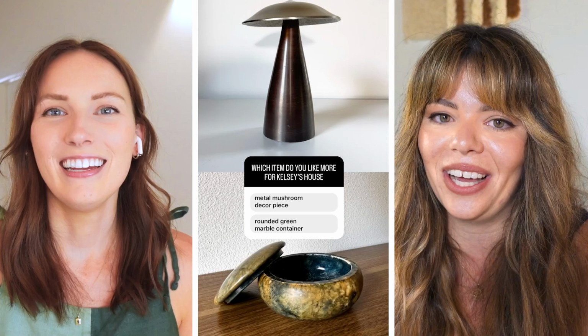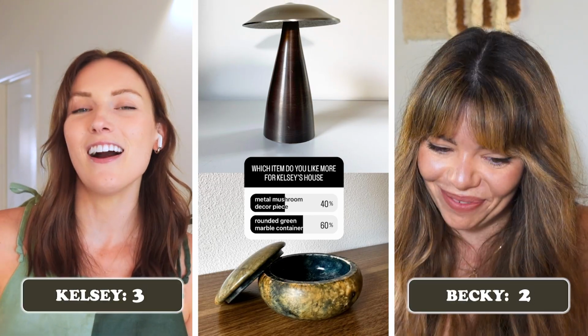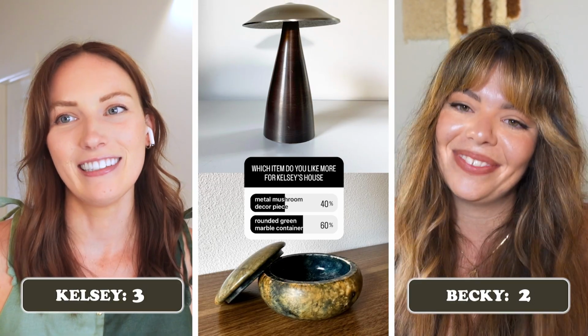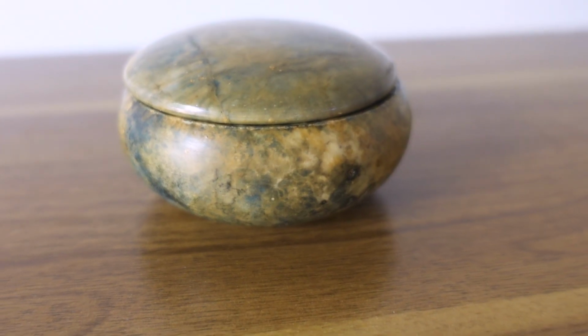So I'm curious what everyone else thought. Oh, the green container. Again, I feel like it's just because it's green. It makes a lot of sense. I might vote that way too, to be honest. I love the piece that you found though. I will happily take that home.